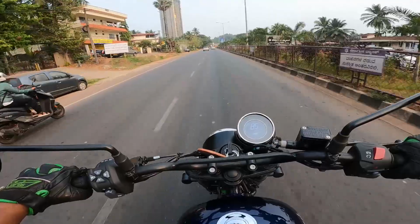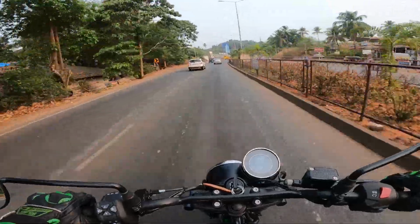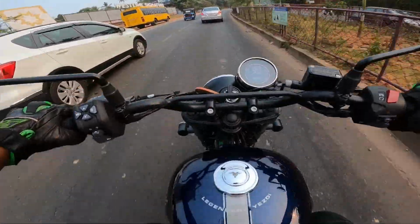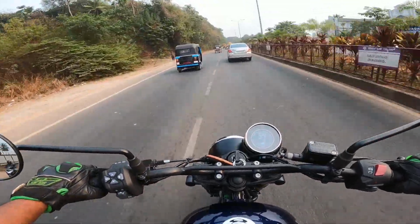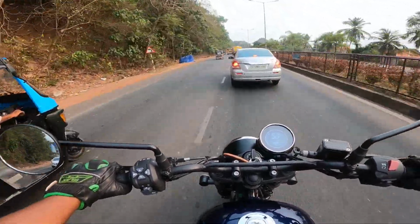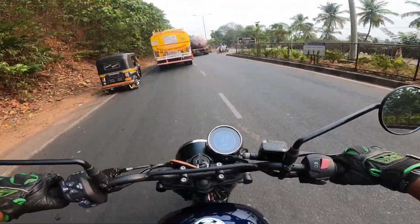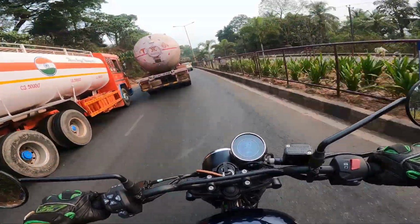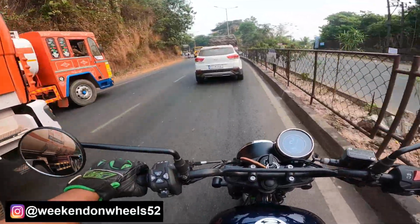This has a good range between the 4th and the 6th gear, so you see good power coming in at those gears. And it's also tractable. If you see, I'm in the 4th gear and I'm still able to do low speed. It's also very easy to maneuver, especially in road conditions where you have a lot of traffic puttering around. The traffic should not be an issue at all. You can easily maneuver in and around the traffic.